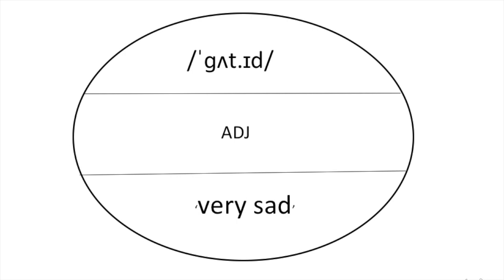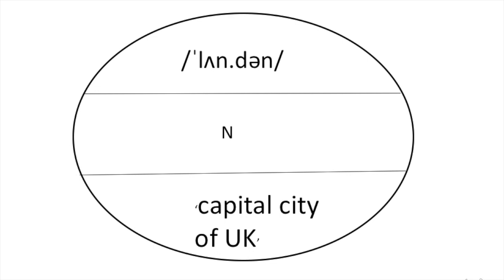This is very sad. See the stress with the upside down V there. Gutted. Very sad or disappointed. Okay then, so that's all right. What about this one? Capital city of the UK. That should be obvious. It's London. Notice that the upside down V has stress. Pretty much the same sound, isn't it? London. What's the difference? There isn't any difference, is there, really? Just stress on the first one and not on the second one.